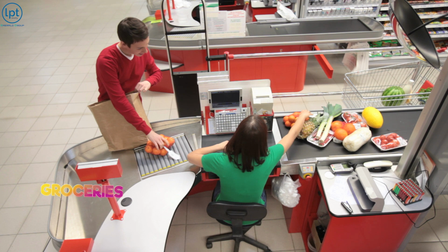Now, let's talk about some groceries that you might be purchasing here. Now, again, this is going to vary widely depending on your eating style and the types of food that you like to eat.